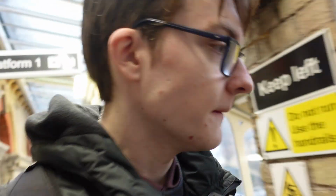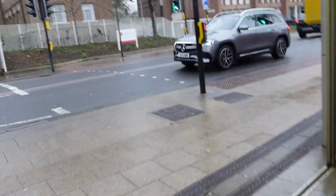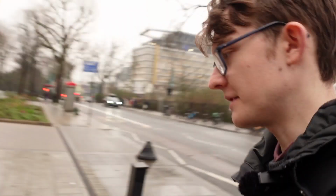So now we're at Denmark Hill. We were going to wait like 15 minutes here before, but change of plan. We are going to walk to a bus stop down the road there, and we're going to try and get a bus to Elephant and Castle to hopefully begin doing the Thameslink core, because I'm surprised we've left it this late in the plan, but here we are.